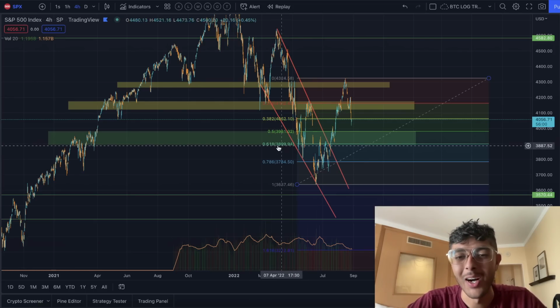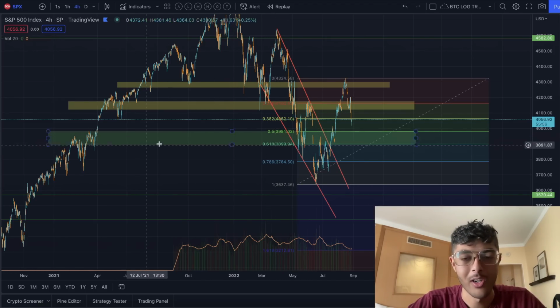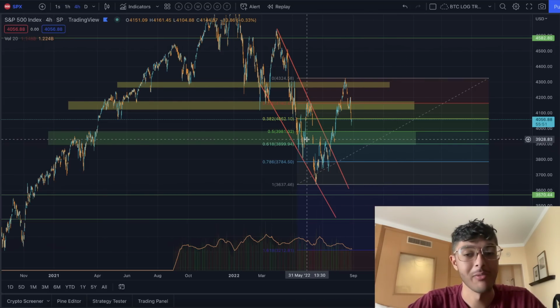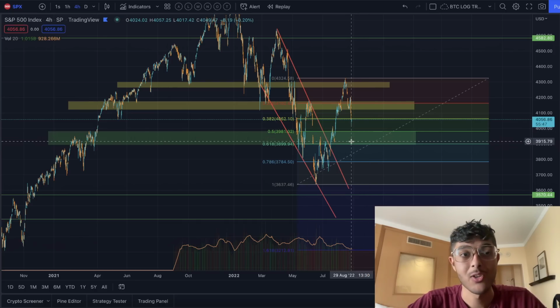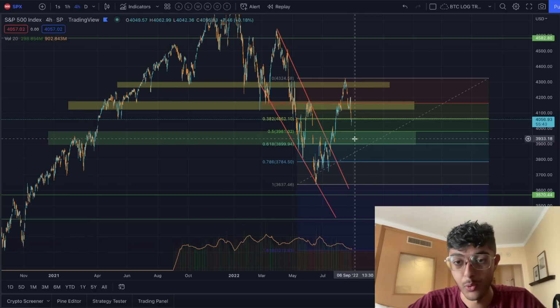We have the 618 retracement and 0.5 retracement literally on the lines of the box that I drew months ago, or a very, very long time ago. Definitely not recently. So that's super, super impressive, showing us that this is going to be a beautiful zone for the S&P 500 to fall down into.